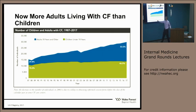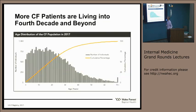So if you see, in 1987, there was only about 30% of the population, which is in blue, that were adult. Green is the pediatric population. The pediatric population has remained relatively steady in total number over the past 20 or so years. However, we've seen this increase in the adult population. In 2017, 53.5% of patients are adult patients with cystic fibrosis. So we're going to see many, many more of these patients in our clinics who are not providers of cystic fibrosis care.